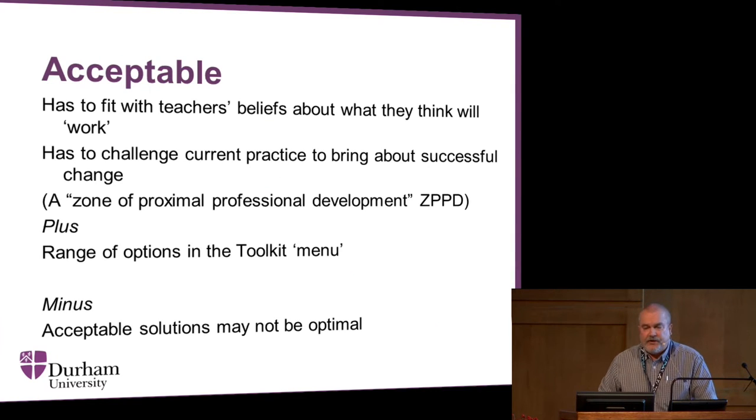I've become quite interested in this feature of the toolkit more recently: how acceptable are the findings? The idea is that they have to be applicable and acceptable enough, but they've also got to challenge current practice. It's no good teachers just looking at the toolkit and thinking, oh yes, that's right, we do it anyway. You need to think about what I've called the zone of proximal professional development. Those of you in teacher education will know what I mean. There's that space where you've got to push teachers and challenge them, but you can't make it so challenging that they're going to reject the idea straight away.